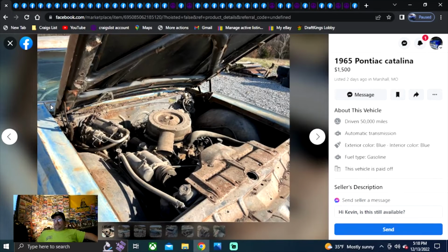So it's Facebook Marketplace, and it's going to be Craigslist. I don't own any of these cars. I don't set the prices or make up the prices. I simply put them in price order from lowest to highest. So first one you're going to see is going to start us off at $1,500.